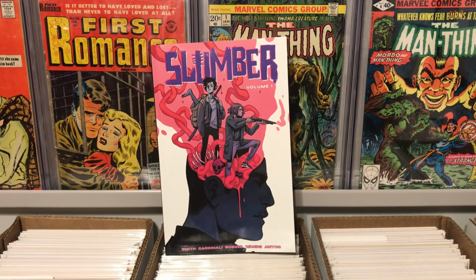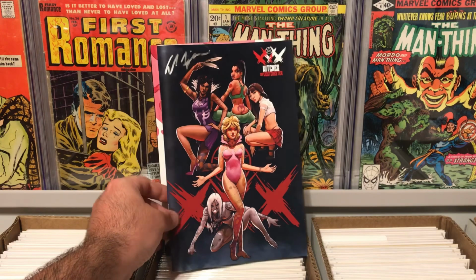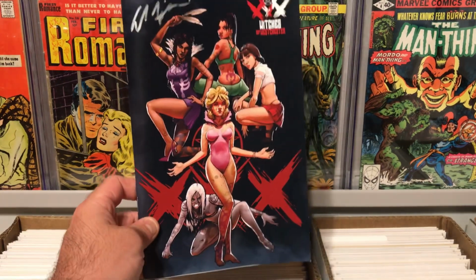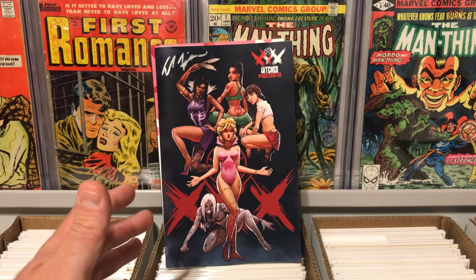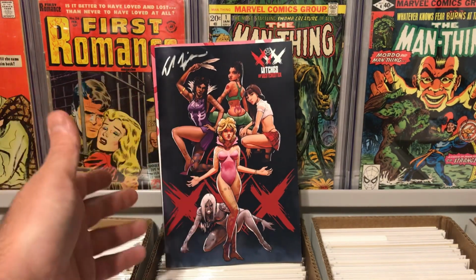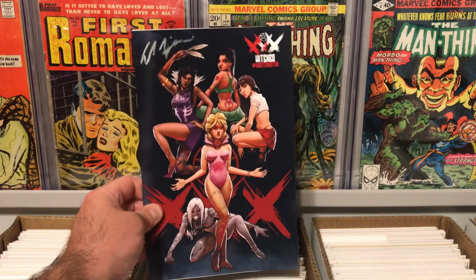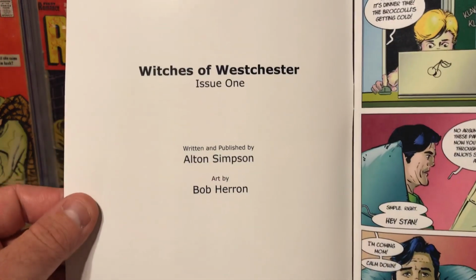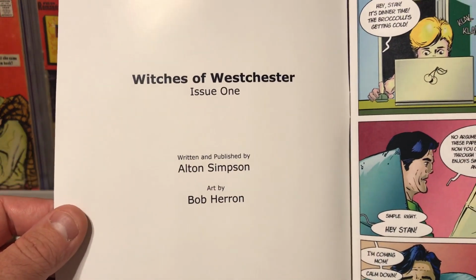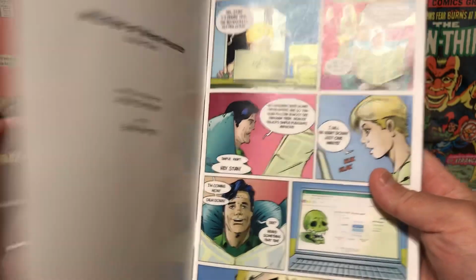I also picked up this book here, and this is The Witches of Westchester. Another kind of like horror type book here. He was telling me a little bit about the author of this book, the author and the artist. He did this whole book, and that's Alton Simpson. And I believe he's from the tri-state area. Here we got written and published by Alton Simpson, art by Bob Herron, Witches of Westchester, issue number 1.